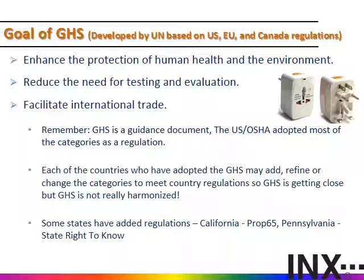Some states have added regulations, such as Proposition 65 in California. Pennsylvania, Washington State, and Maine have their own chemical lists that we add on our SDS for the convenience of our customers.